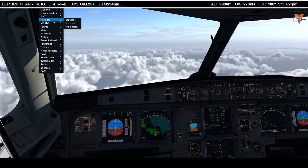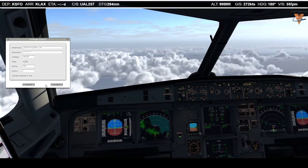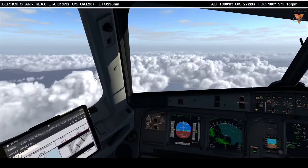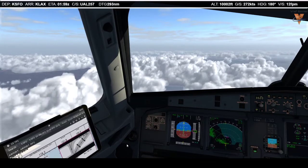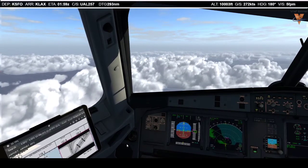And let me try to reconnect to PilotEdge. And it's saying call sign already in use. It's going to take a little while before I can use it, I'm guessing. So that's too bad. Too bad. Just keep trying what I can.